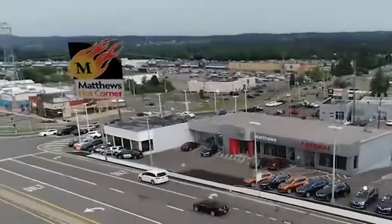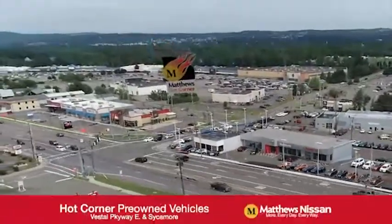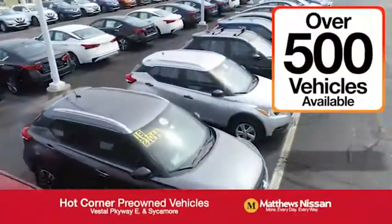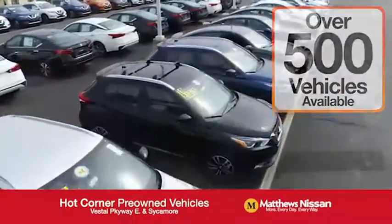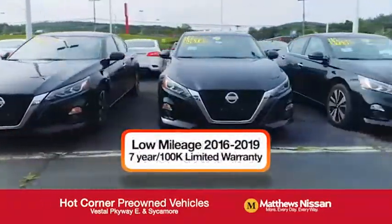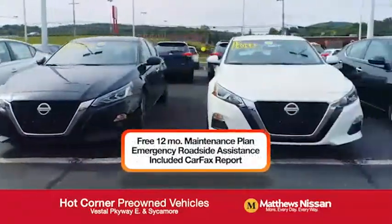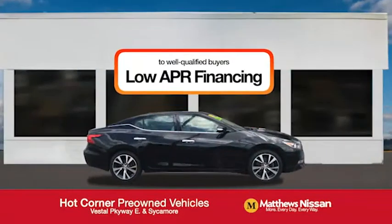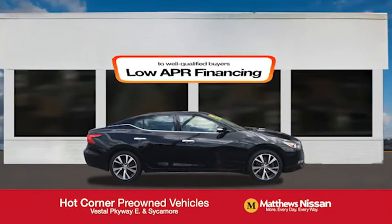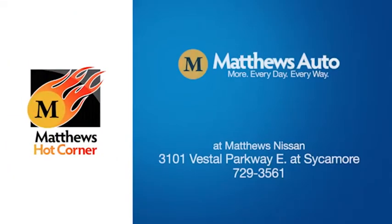The Matthews Hot Corner on the corner of the Vestal Pkwy and Sycamore. We've got over 500 pre-owned vehicles available, including 75 factory-certified Nissans with a great warranty, free maintenance, Carfax, and more, featuring a special low APR financing rate or extra rebates to well-qualified buyers. Learn more at the Hot Corner near the Town Square Mall.